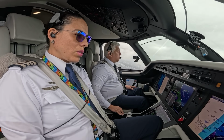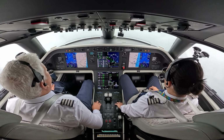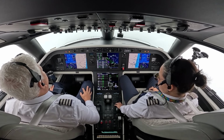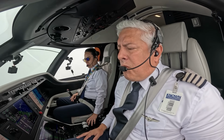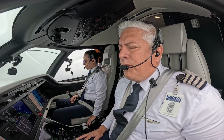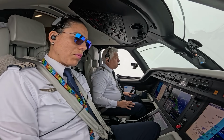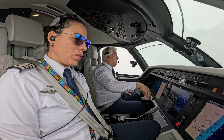Tower, 202 Echo Echo, change to departure. 202 Echo Echo, contact departure. Departure, Echo Echo, good day. Miami, good morning, November 202 Echo Echo, 3,500 climbing 4,000. 202 Echo Echo, Miami Departure Radar, climb and maintain 5,000. 5,000 to Echo Echo.